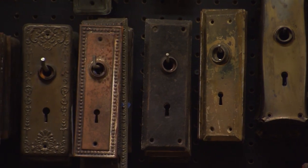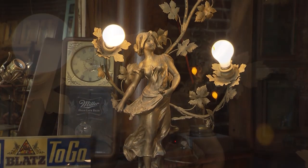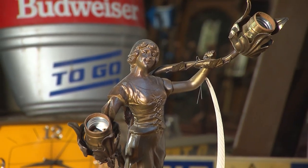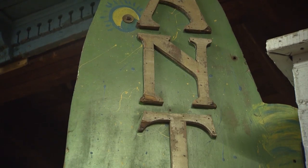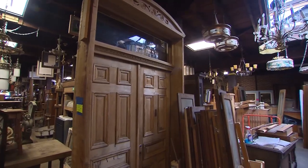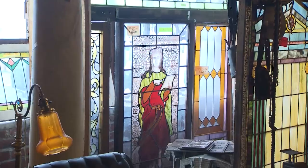Doc has been full-time in the salvage business for more than a decade. He buys mostly within a 600-mile radius. With his trained eye and keen sense of quality, he knows exactly what he's looking for. You look for houses that are, say, 1920s back. I look for tall doors. It's just super fancy trim, stained glass, that type of stuff.